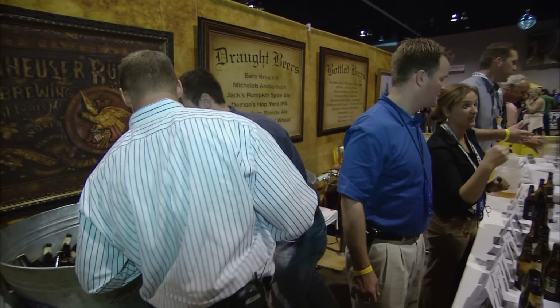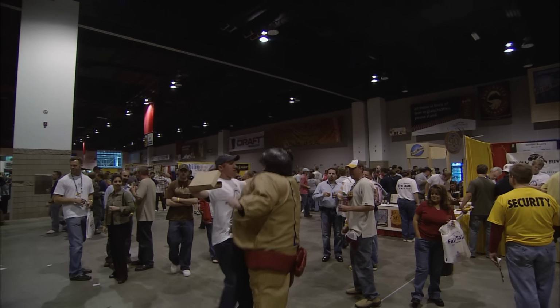The reason people will come to the Great American Beer Festival is to celebrate the beer culture, to celebrate beer's heritage, and to celebrate what can be. It's a beautiful melting pot of our industry, big and small. It's a wonderful place to be.